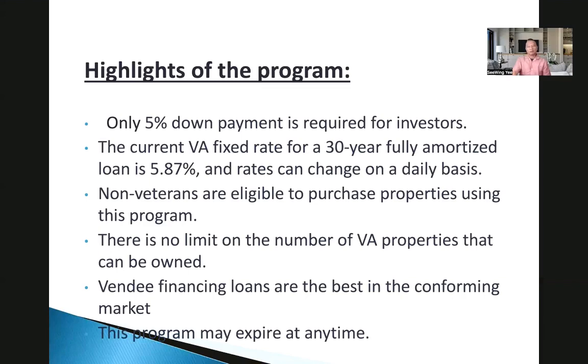But you get a vendor financing loan that is lower than the conforming loans out there by the Fannie Mae lending guidelines. So you are getting a very low interest rate, a few fractional points lower than the conforming Fannie Mae traditional primary home buyer rates.